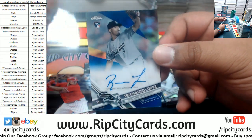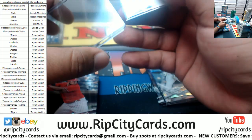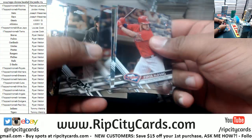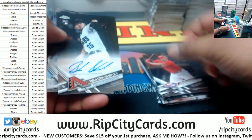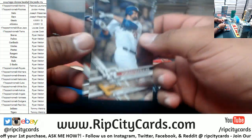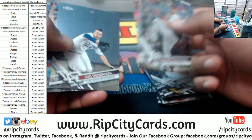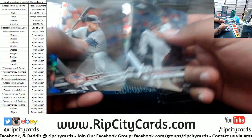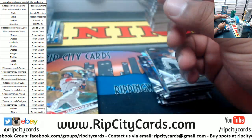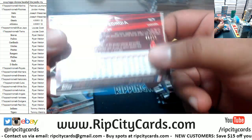Reynaldo Lopez. The White Sox putting in some work right now. The blue auto, which is numbered to 150. 105 out of 150, to be specific. Braden Shipley, D-backs autograph. Amir Garrett, Reds rookie auto. Dustin Pedroia, the gold wave for the Red Sox. That's number 250.